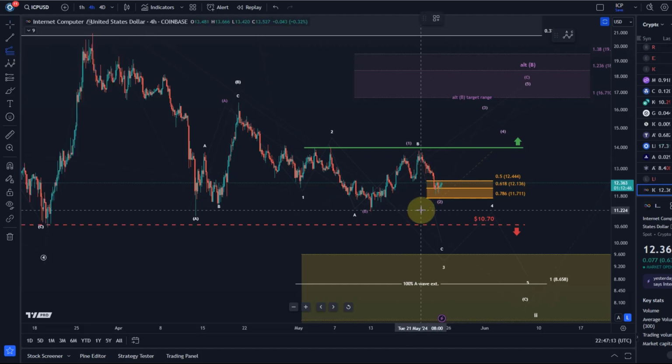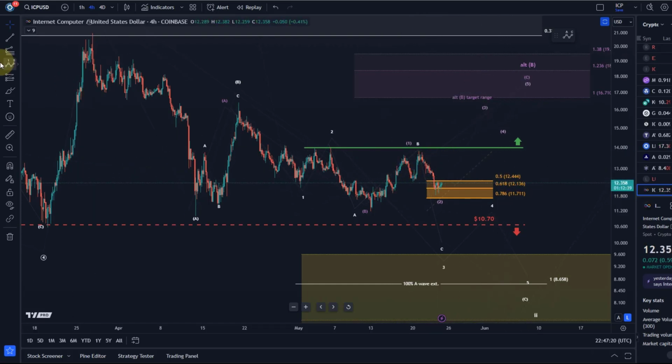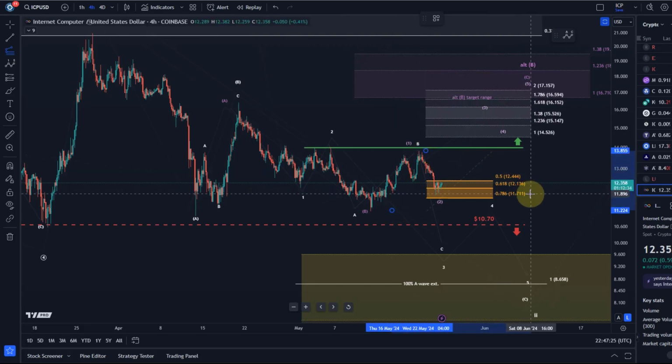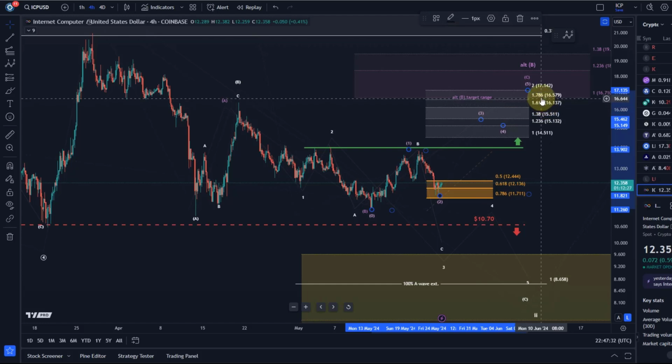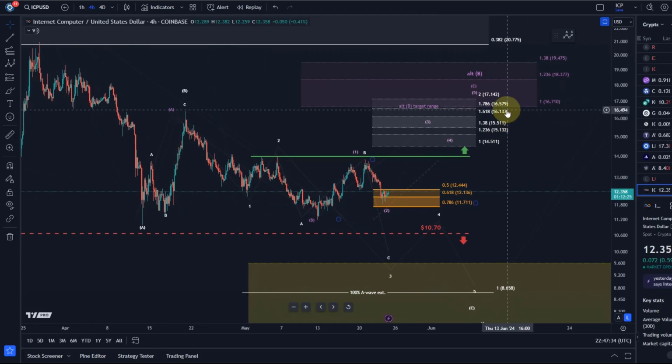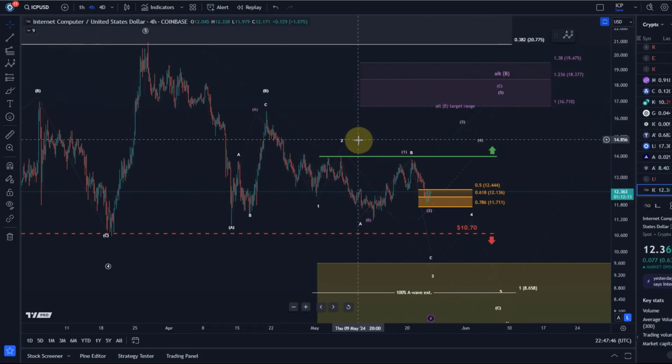If the third wave to the upside is starting, then it should probably reach the 1.38 extension to the upside, so like 15.51 just for the third. And the fifth would then reach like $16.13, 16.57. Around that 1.786 extension there is Fibonacci confluence. It's typically where there could be a bit of a target, or resistance. So it just gives us a roadmap at this stage.